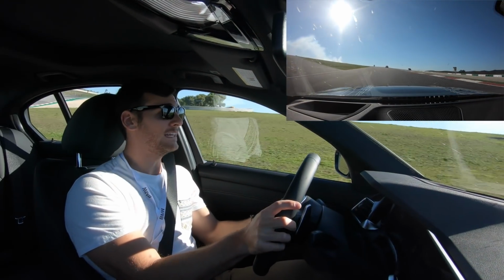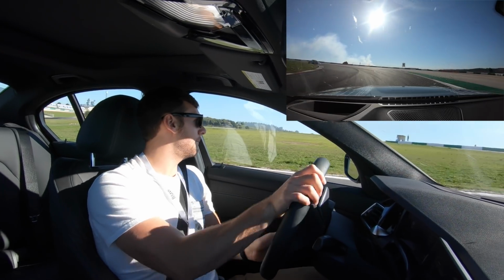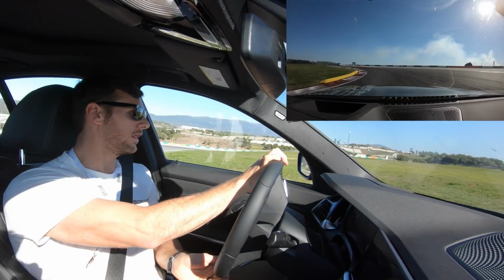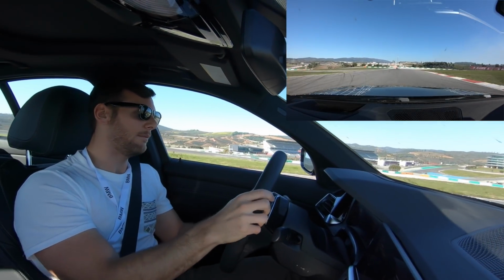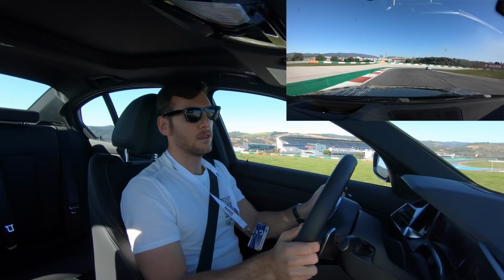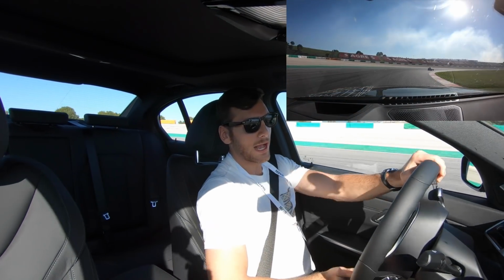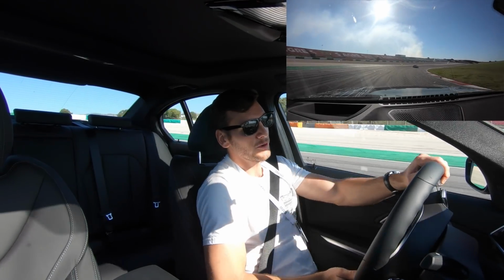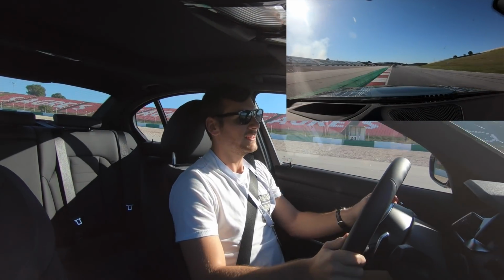adaptive M suspension is very good, and certainly, as what is standard on this M340i, the electronic locking rear differential is doing its job very, very well. Not letting me lose traction, it's just keeping it nicely. Oh, there we go. Sliding a little bit even with the systems on.